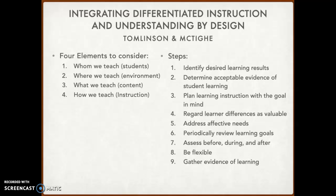Where we teach, the environment. Teaching in suburbia is going to be much different than teaching in inner city or, say, La Jolla. What we teach, the content. It should align with students' schema or it should broaden their horizons. There should always be a purpose. And how we teach, the instruction. If we're bringing in Schmoker, it should always be evidence-based.